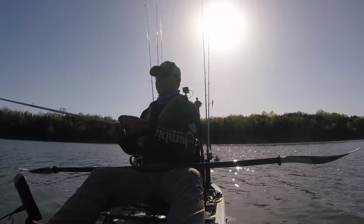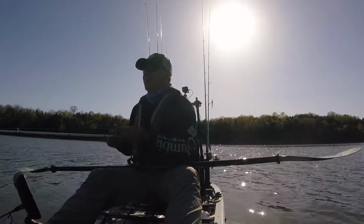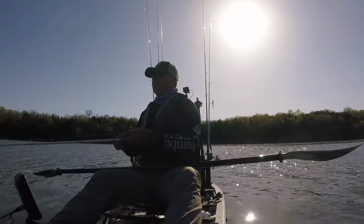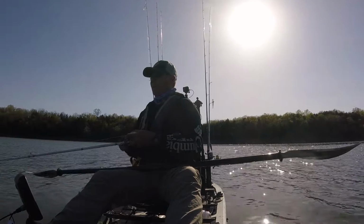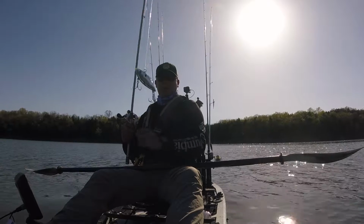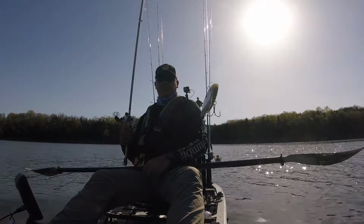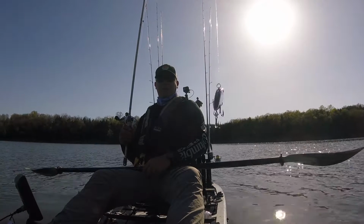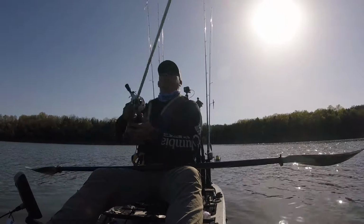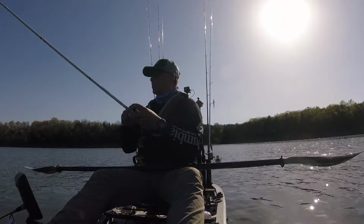I've been fishing really fast this spring. This is the same crankbait I was throwing at the national championship. I guess it's been about a month now since that happened, but I've got a lot of confidence in the lipless crankbait. You see that one's all beat up. Just a little quarter ounce chrome and black back rattle trap. It's the smaller one, but you can still throw it a country mile.